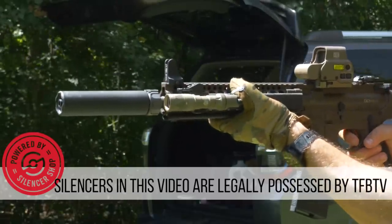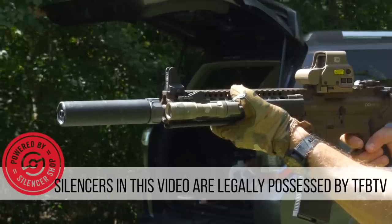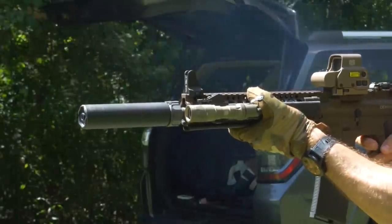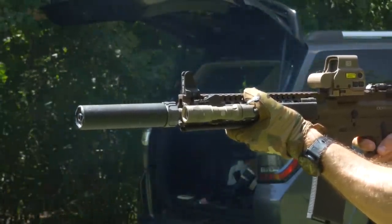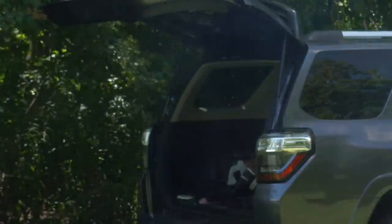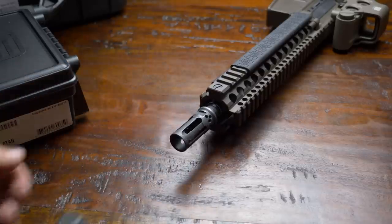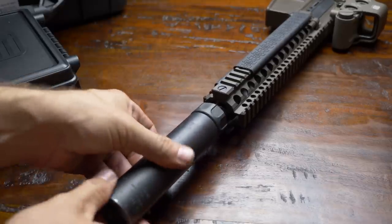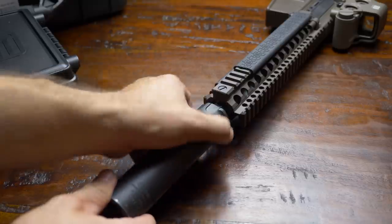Surefire and Silencer Shop were kind enough to send along the SOCOM 556 RC2, which is a smaller version of the SOCOM suppressor issued with the military's Mk 18. It's specific to the 223 or the 556, and the suppressor attaches to a Surefire muzzle device, which allows it to be quickly removed and reinstalled while maintaining the exact same point of aim, point of impact.